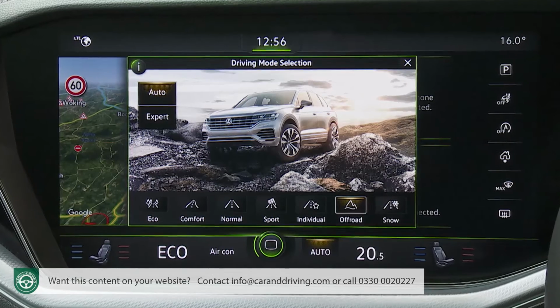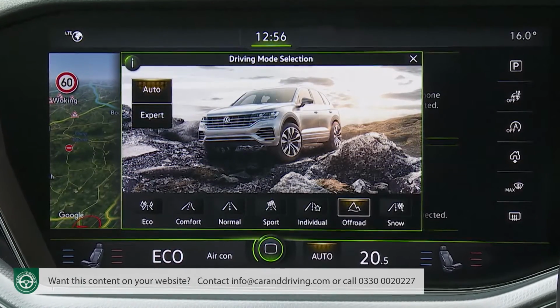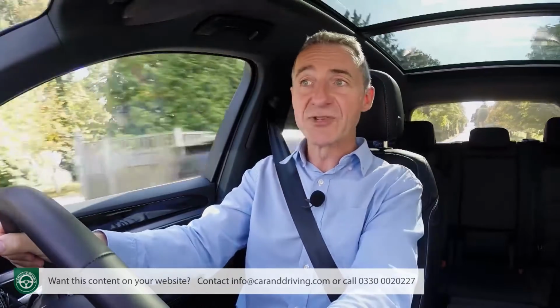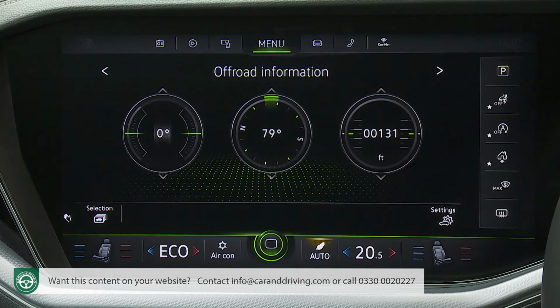As standard, the driver profile selection dial offers some extra 4Motion active control settings: off-road, off-road individual and snow. Plus the centre dash screen's vehicle section has a selectable inclinometer display, or you can have it show dials showing your current terrain inclination, a compass and a ground height above sea level.